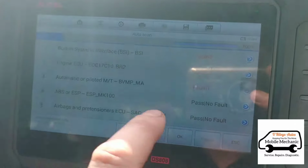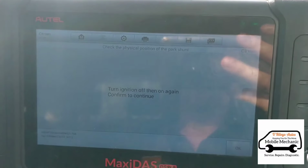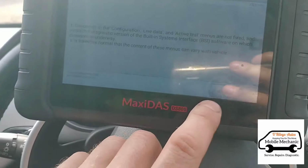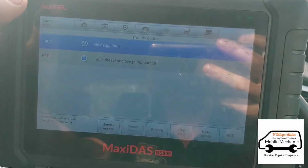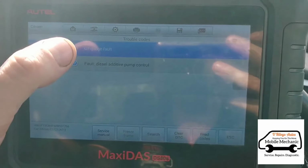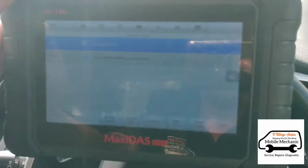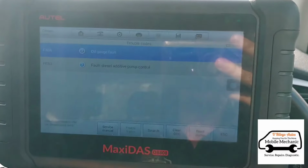There is some faults remaining, so we'll go in and check those. Do that on and off again. Okay. Oil gauge and diesel additive pump control. So looks like there's a fault with the additive pump, which is going to be a Citroen part only as well, unfortunately, if it is that. But we'll take it for a test drive as well, and we'll maybe take the pump off, take the tank off and have a look at it.